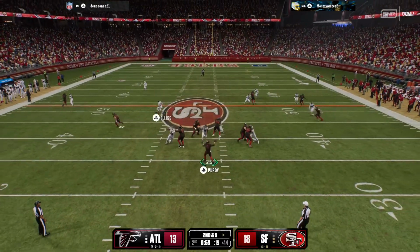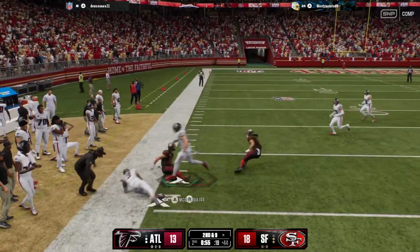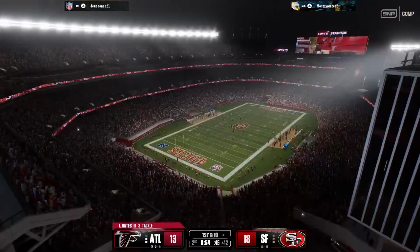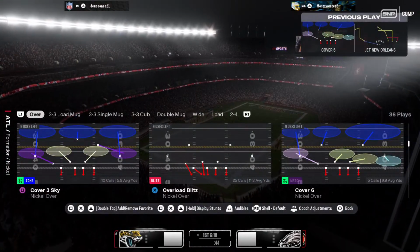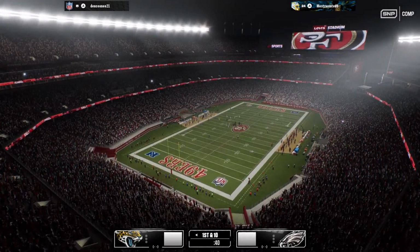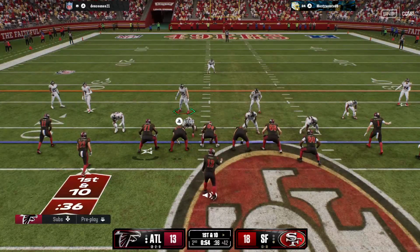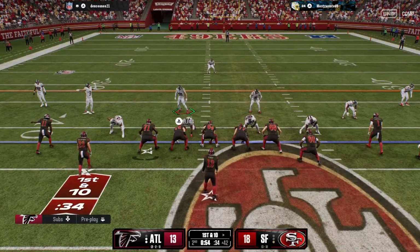On second down, Purdy. A toss, left side, caught by his running back. And they're going to work this down inside the 45. Timeout 49ers. That is their second. They get the stoppage with just over 50 seconds to play in this first half.